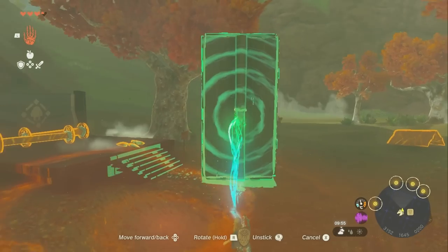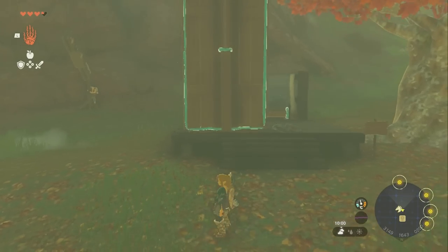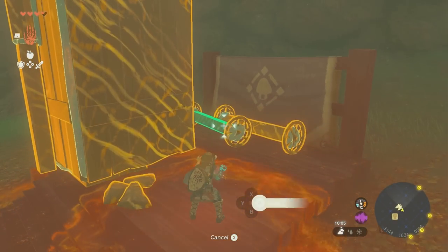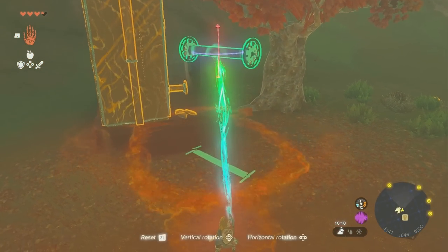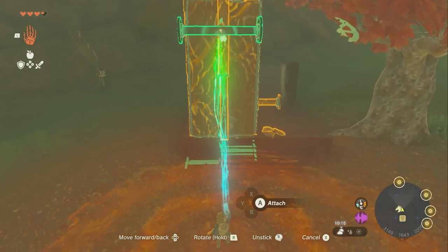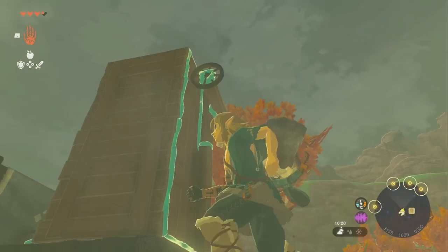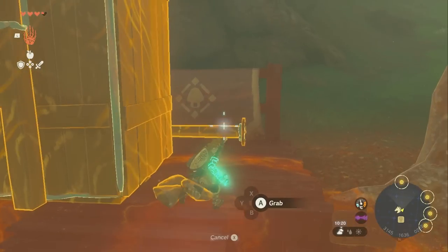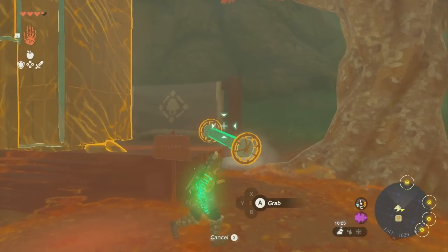All right, we're going to take this. We're going to drop it down right here. This is so much fun, man. All right, so now I'm going to grab this, bring it around. All right, rotate it. And now we're going to attach it right there. Hopefully there's enough height. Yeah, it's not, there's no friction. It's not making contact. All right. Wow. I don't know what just happened there.